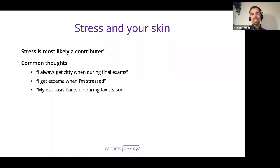So stress and skin. Stress is most likely a contributor to your common skin issues, okay? Some common comments I get in my visits: Oh, I always get zitty during final exams. I get eczema when I'm stressed out. My psoriasis flares up during tax season. All of those are stressful bouts.